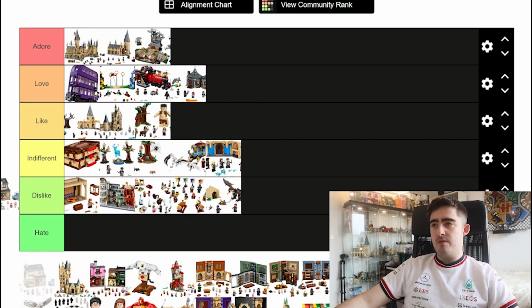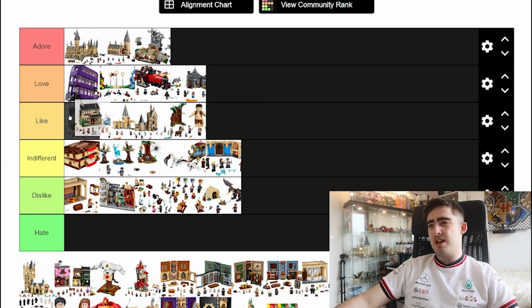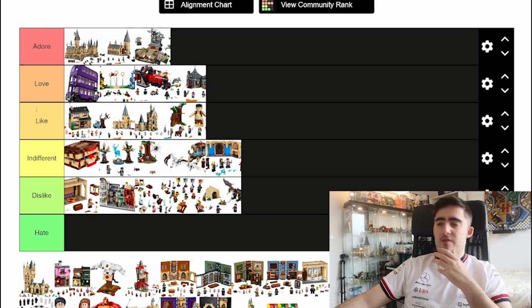4 Privet Drive also goes into this category, or does it? No. Yeah, I'm gonna put it in. I'm gonna put it in the top of like, I think, or does it go in love? I'm gonna put it in like at the top of like.